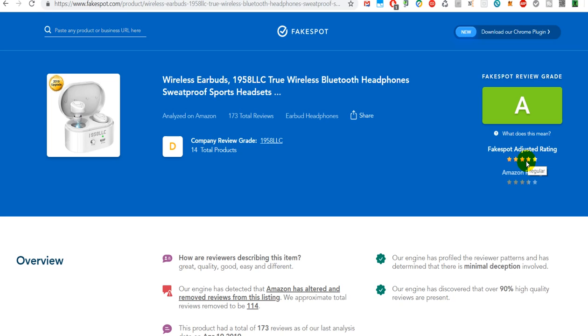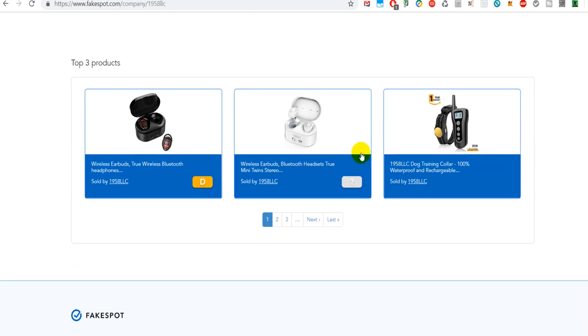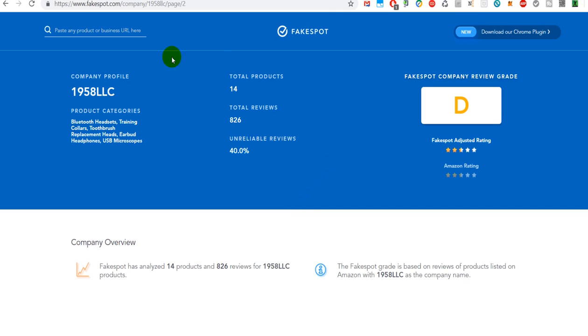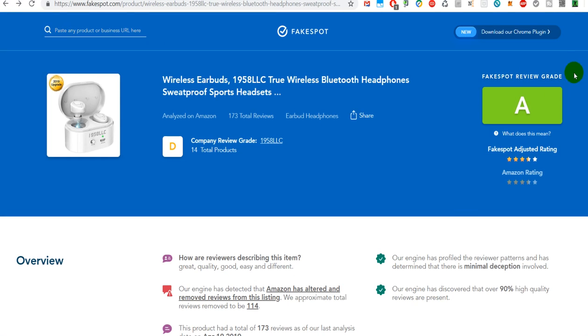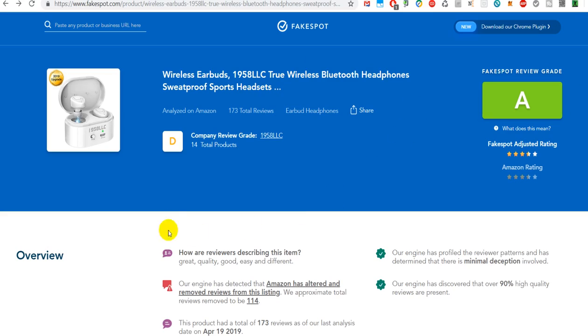the 3.5 star. Company, they say it's a D, so that usually means that they have a lot of other products which the fake spot company thinks that they have a lot of fake reviews. So I don't know why they came to the conclusion that this thing has an A rating. So these are really some strange things.